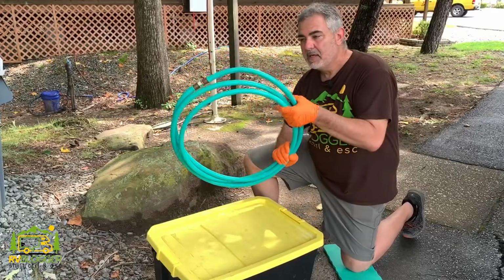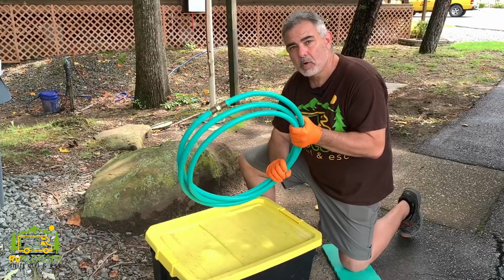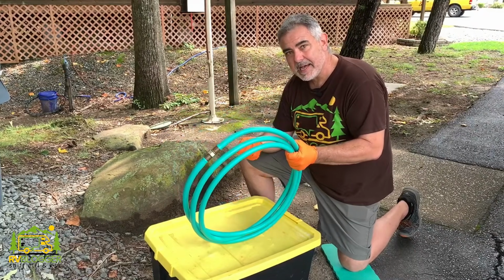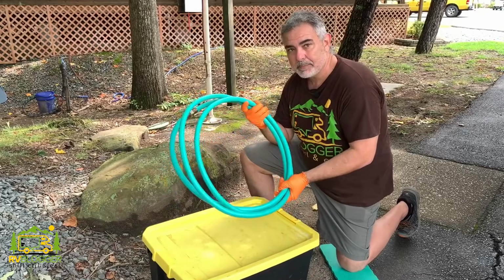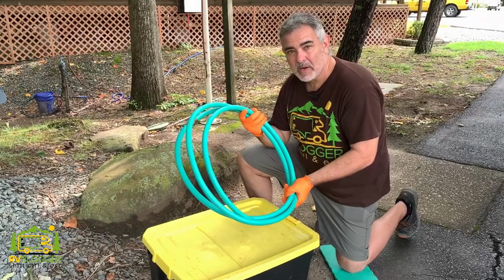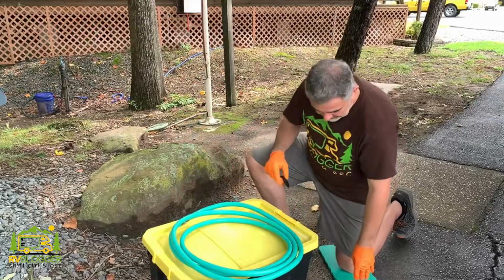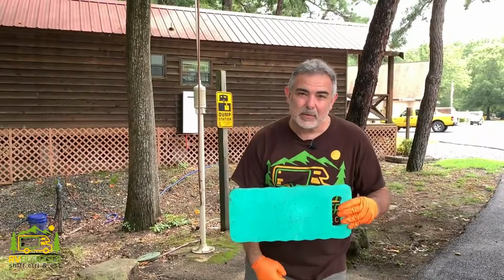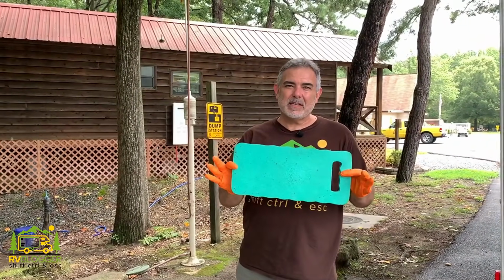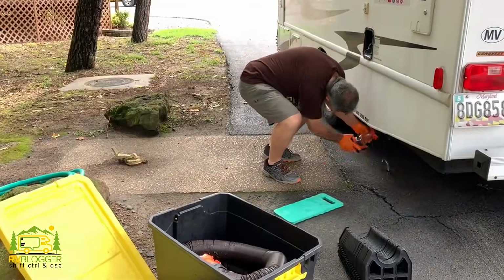I also keep a separate hose just for my septic stuff so I can rinse things out, clean things up. I do not use my water hose. I keep a separate green hose. My water hoses are white. This way I don't get them confused. And I always keep a knee pad around because I'm old and knees ain't what they used to be. So this just makes things a lot more comfortable.